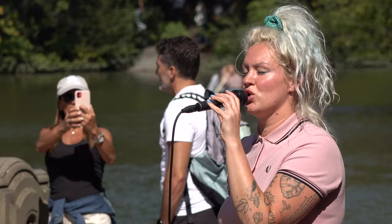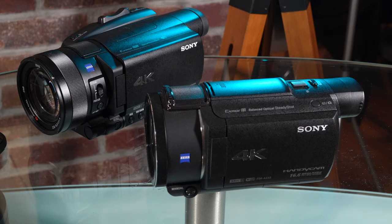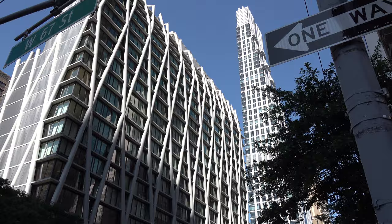Now, we're not just going to sing its praises without going through a series of tests, and we're also going to compare it to its smaller sensor cousin, the AX53, which I recently reviewed. And if you happen to have a similar model to that, like the AX33, that would apply as well. Now, all the clips you're going to see in this video are straight from camera in the standard profile setting.